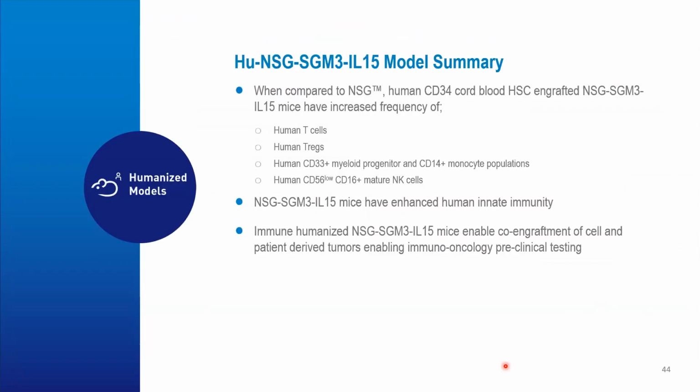So a quick summary of this model. When compared to NSG, this F1 hybrid has higher T cells, more Tregs, more myeloid cells, and an accentuation of the mature NK cell population. So they have an overall improved, enhanced innate immunity. And again, it's a wonderful tool for co-engrafting human tumors and using this platform for immuno-oncology preclinical testing.